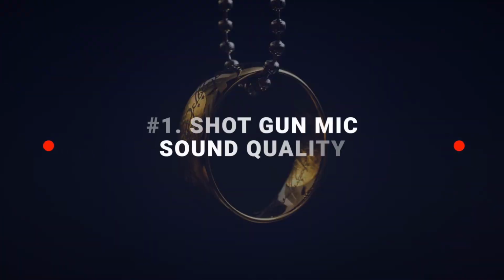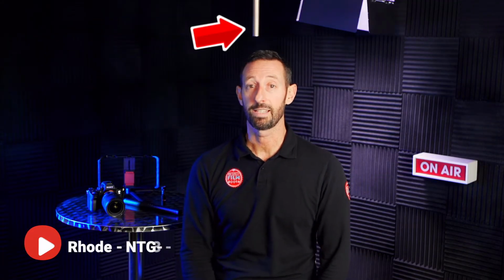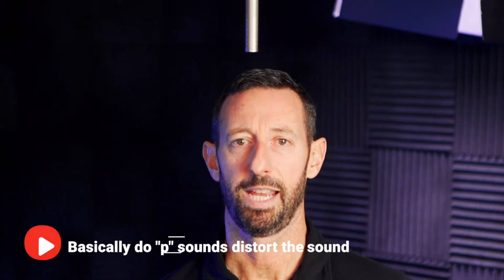So test one, we're going to test the sound quality. This is the NTG3. It's a pro shotgun mic, and the main benefit, apart from sounding nice, is that you're able to pick up a voice from a bit further away than, say, the NTG2 or other cheaper microphones. Let's do a plosives test.